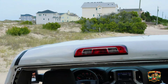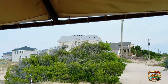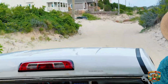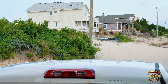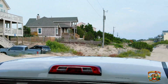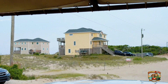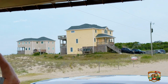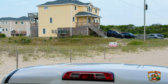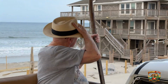This outing has been a reminder to slow down, observe, and appreciate the natural world around us and how fortunate we are to witness it up close. As we head out, we're taking with us not just the footage and the memories, but a deeper appreciation for this incredible place and the wild horses that continue to call it home. And with that, we'll close out this adventure here on the Outer Banks.